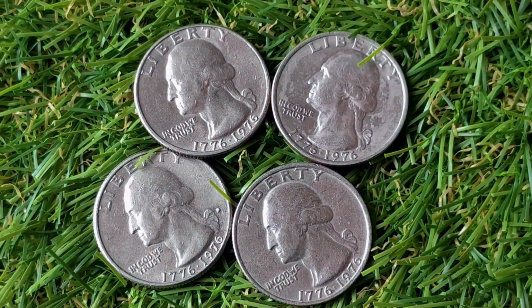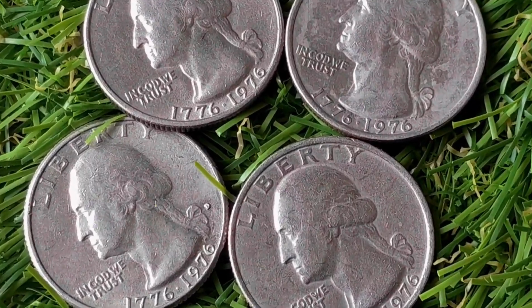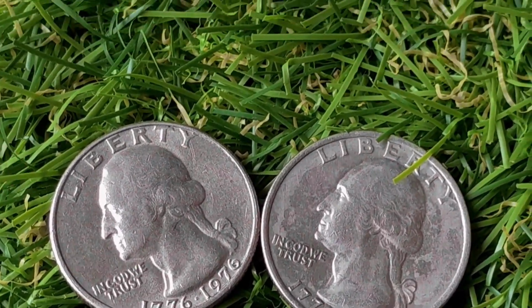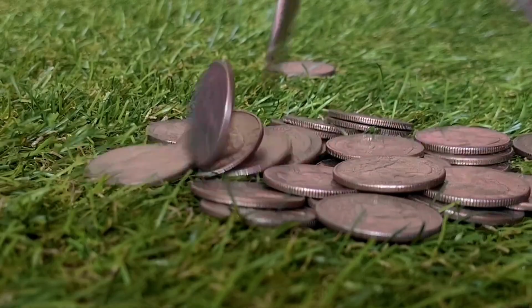Experimental planchet quarters. These are among the rarest of the rare. Experimental strikes made with special materials for testing. Only a handful exist. These have fetched up to $250,000 or more when confirmed authentic.